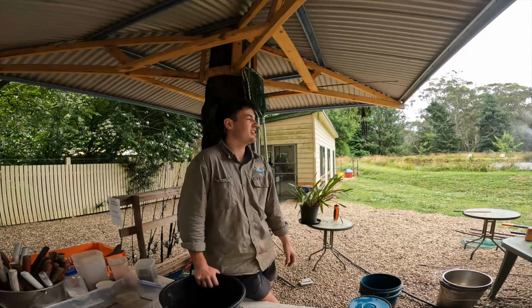When you're cooking it, this one is probably about 10 minutes a side on the barbecue, or just 20 minutes whole in the oven. So if you're just doing the barbecue, we'll split the time and do each side.